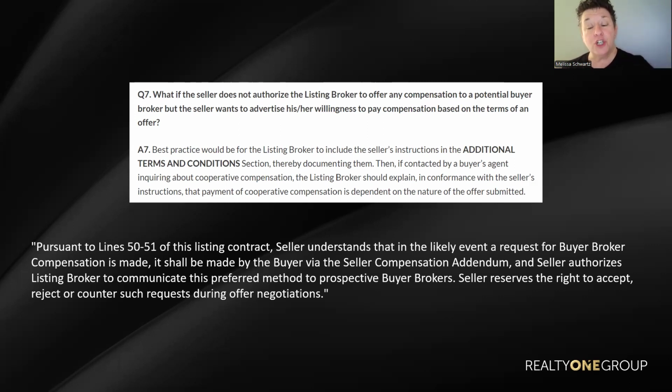So it's the disclosure of what is likely to occur and the authorization to communicate this preferred method to prospective buyer brokers. Those are keys, right? Disclosure, authorization to communicate. Your seller is giving you the right to communicate that, and the disclosure of what's likely to occur in terms of negotiations. I agree with Leah that this is necessary and relevant. Without that authorization from your seller, I don't believe you have permission from your seller to do anything other than share what is on those lines. So if those lines have something else, all you're allowed to do is say that.